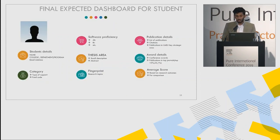And this is the final expected dashboard for student. We need the student details, their category, program, email address, then type of category, like which kind of support they are getting, like scholarship or fellowship. And if they are working in some specific project, we need to get the fund code of that project. Then their software proficiency, their thesis area, then their main fingerprint, like major research topic.